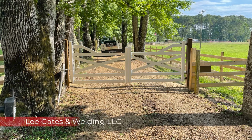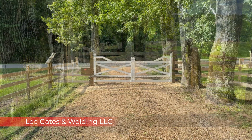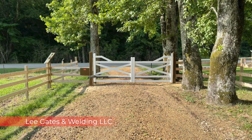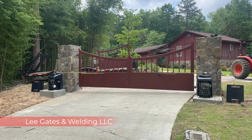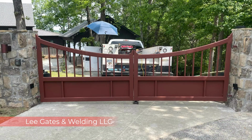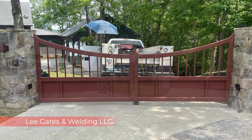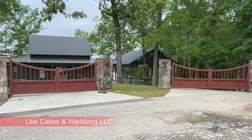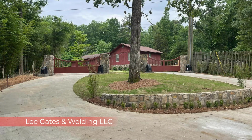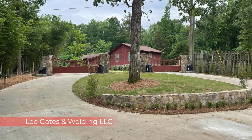For example, vinyl gates are slightly cheaper than wood gates and metal gates of the same size and type. Purchasing a new electric gate constructed from vinyl can cost between $750 and $5,000, while it would cost around $850 to $8,500 to buy a new electric wooden gate. A metal gate or wrought iron gate is more expensive, so you can expect to spend between $1,100 and $8,600 to get a new electric metal gate.